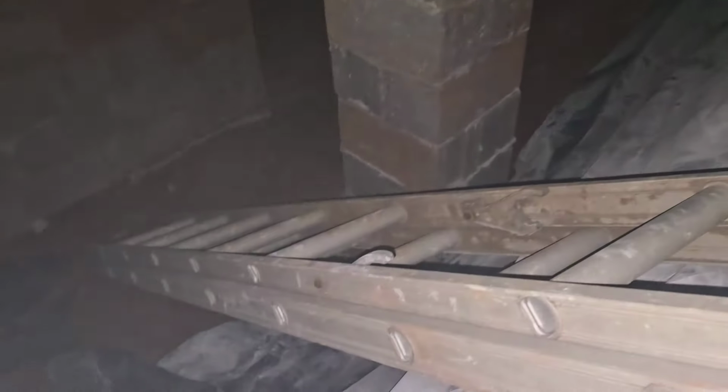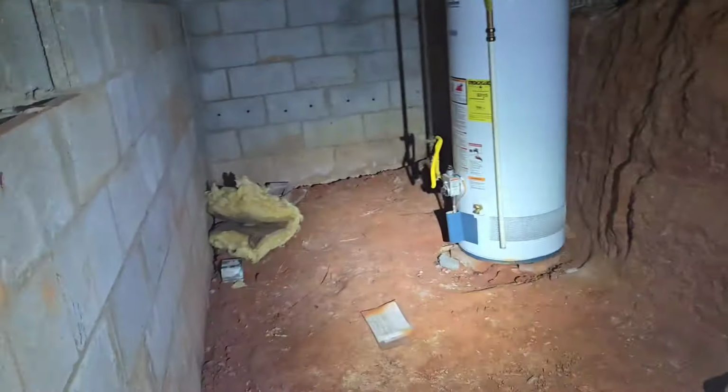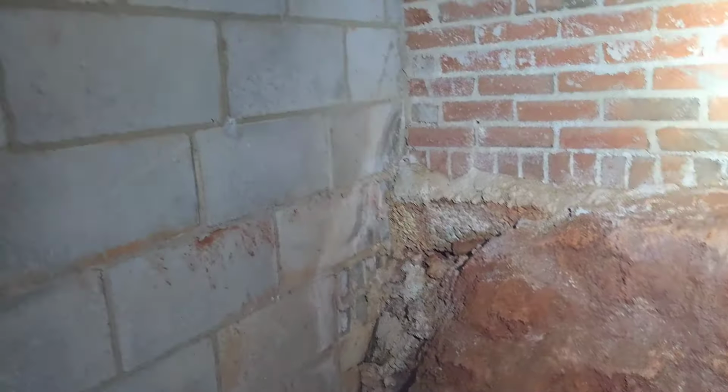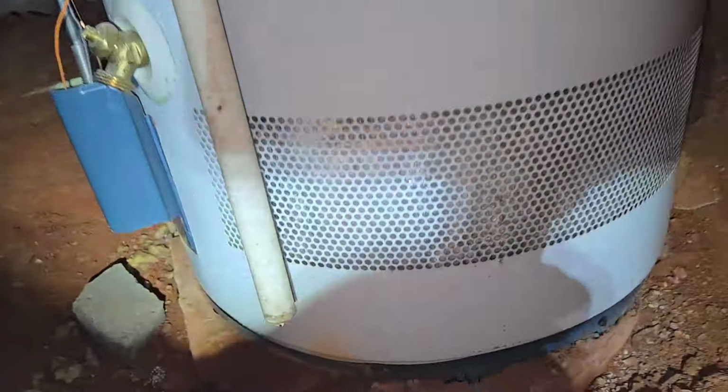Alright, so what do we got? We got a ladder. Check this out. A ladder going down into this area. It's like they carved out this whole bottom portion. So you know what? I'm not going to use the ladder. It's going to slide down the hill. Okay, so this is still part of the basement here. And then they have the water heater in the crawl space. No ground cover in this portion. You can see the water heater. It starts getting a little rusty down there.